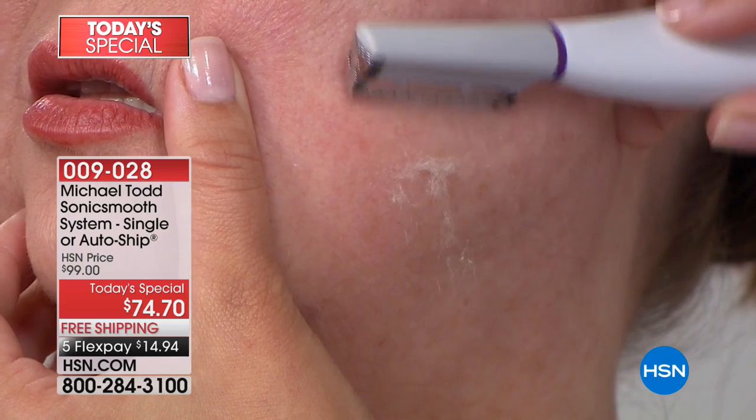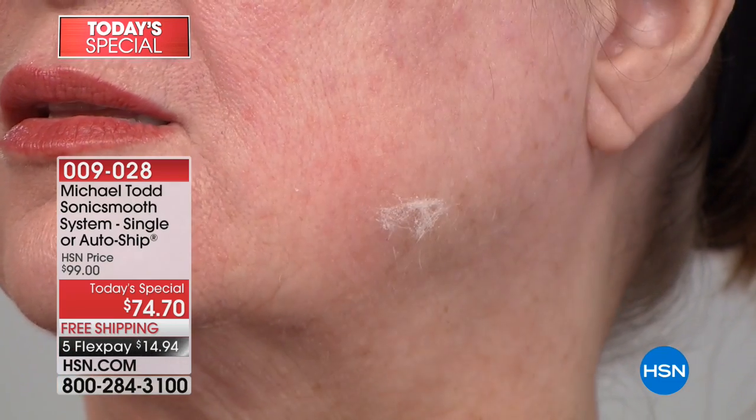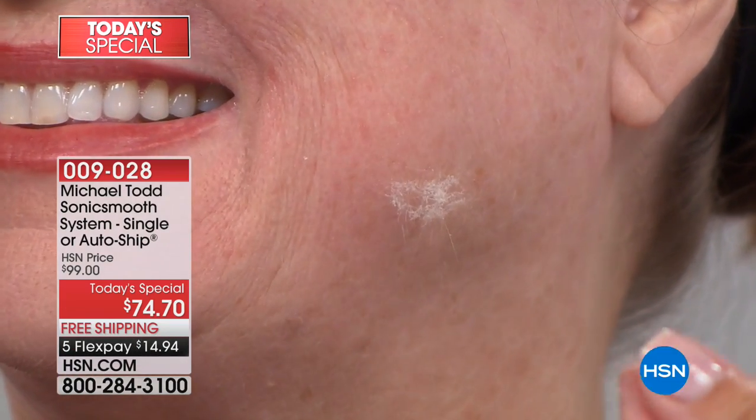Erica, I'm impressed. Is that crazy? Goodness, and that's one of the reasons I came over to the model position. I didn't see that with my naked eye.